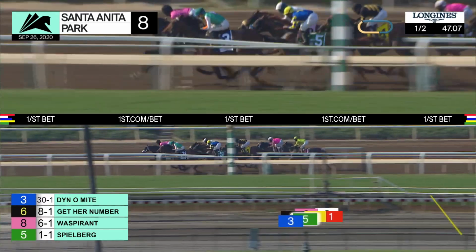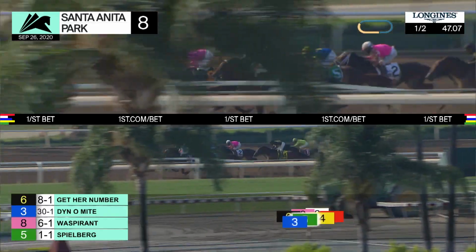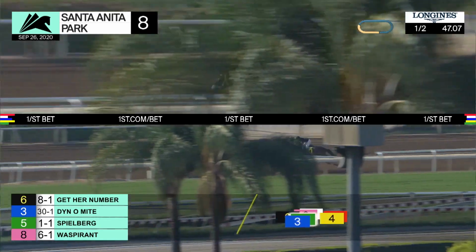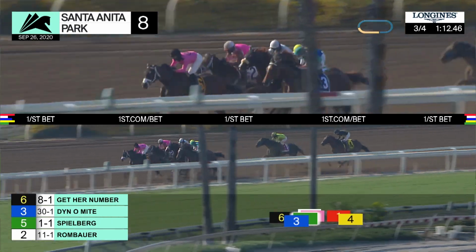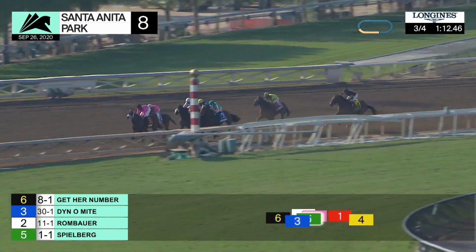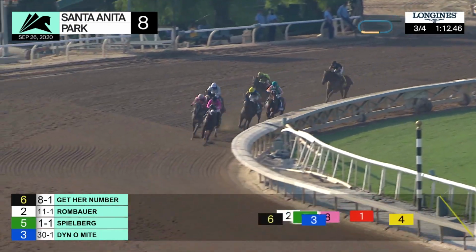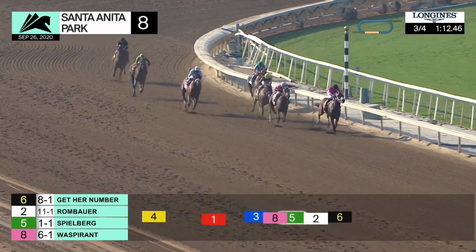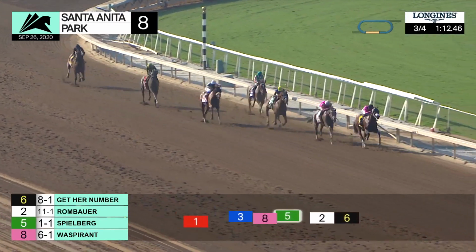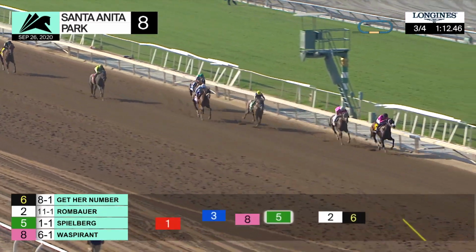The 4 is Get Her Number, Grade 1 winner, won the American Pharoah at Santa Anita last fall. Last time out in the Rebel, not impressive, but he had some troubles. He was way farther back than he should have been. This is a horse who won the American Pharoah right up on the front end and has run his best races when he was top 2 early on. Last time out, he was third last, and then coming into the stretch, he got bumped around pretty badly, knocked off stride. So he had some really big excuses, and I think this is another one.